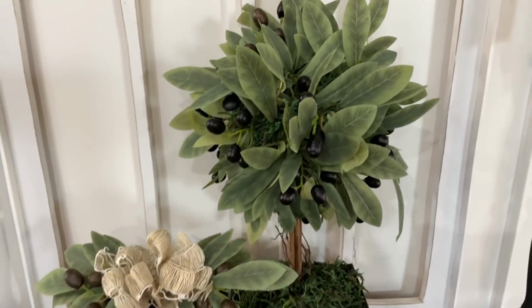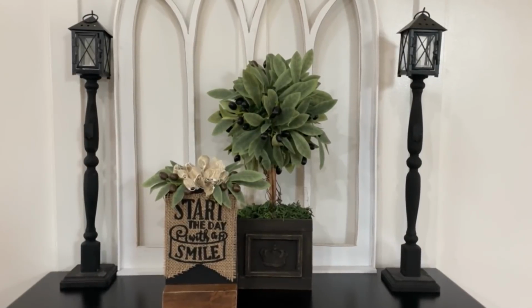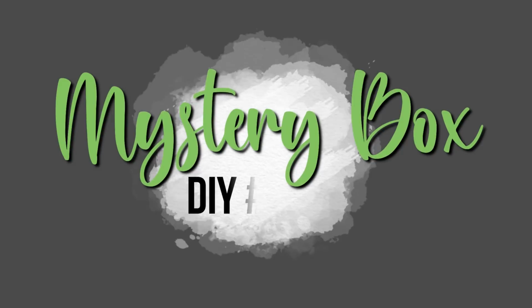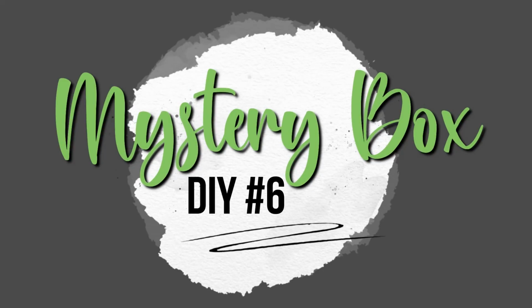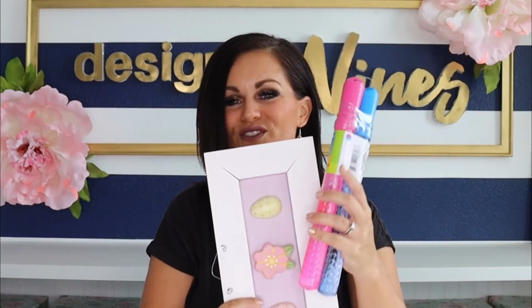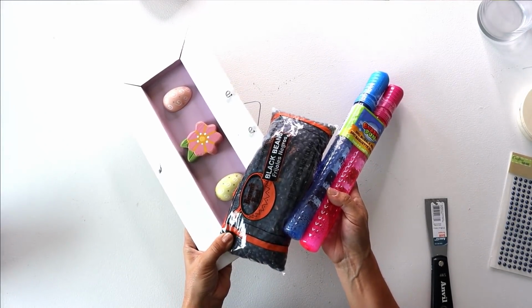And here it is sitting next to last month's Mystery Box Challenge project. And I'm really happy how this looks together, but what do you think? So if you're taking inventory, you know that I still have to use this, but I haven't used the bubbles. I haven't used the beans. How am I gonna tie this all into one DIY, you might ask? I came up with a really fun DIY that I think you're gonna like, or I hope you do.